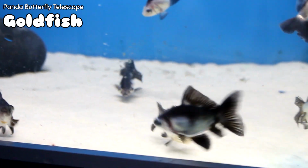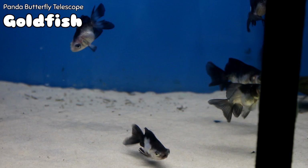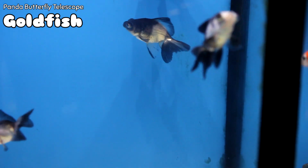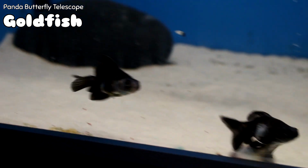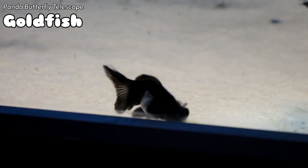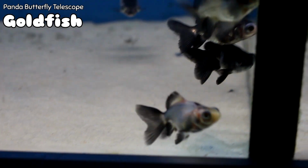I can't recall the last time or if there was a time we had these, but Kara is always on the lookout to have just the most beautiful, strangest fish she can find. And these really are lighting up this back wall. When you come back here to the goldfish section, you can see them over every other fish in here. Very, very beautiful. Panda butterfly telescopes. You definitely want to pay attention to those when you come in.